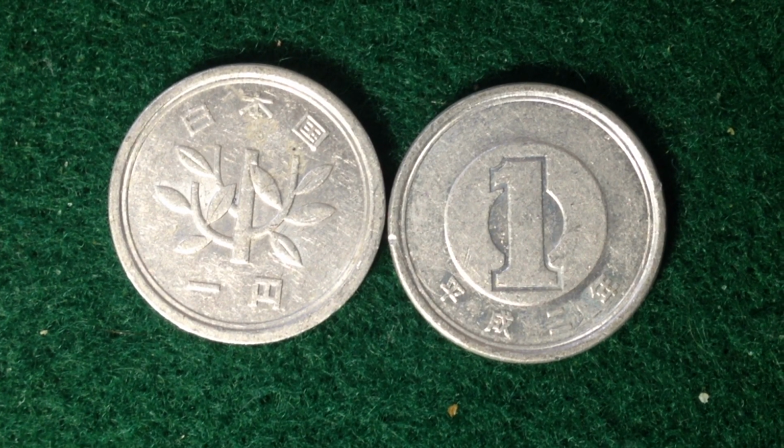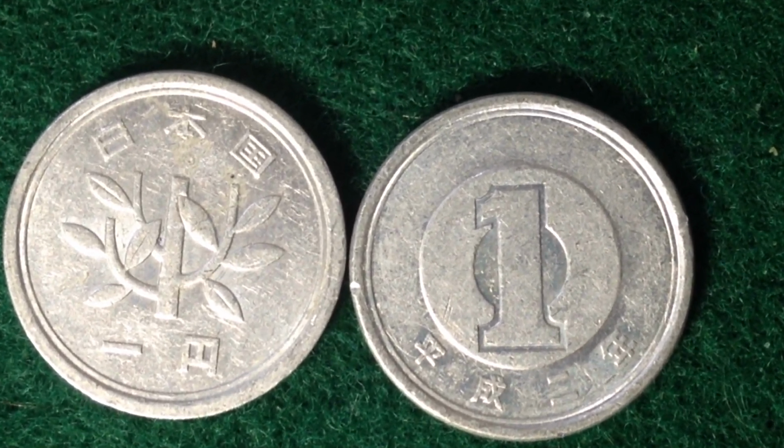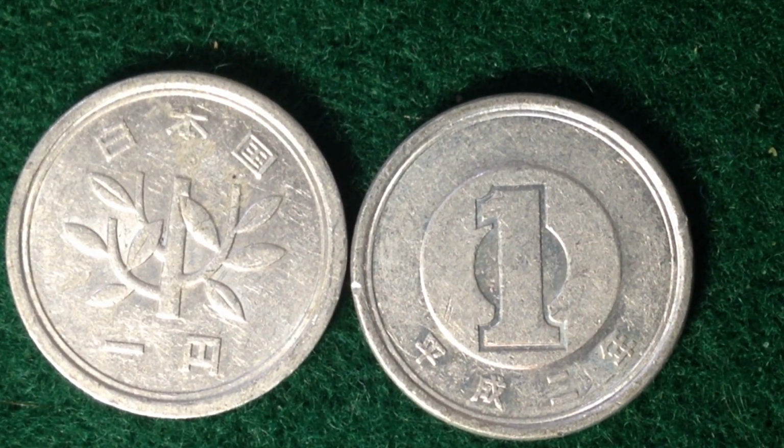Now the date is written in Japanese characters, so unfortunately I cannot translate that for you. But the dates you'll see there are 1 up until 30. Now those aren't the direct translation as far as years. You have to convert them over. Most likely you've got one that's dated 1989, 90, 91, 92, 93, 94, 95 as far as the United States years. Those mintages are all over a billion. Now the first 3 of them have mintages in the 2 billions, so even more likely that you've got one that's dated late 1980s or early 1990s.